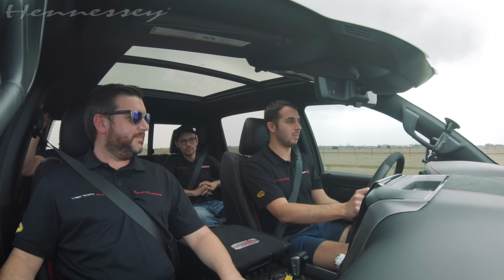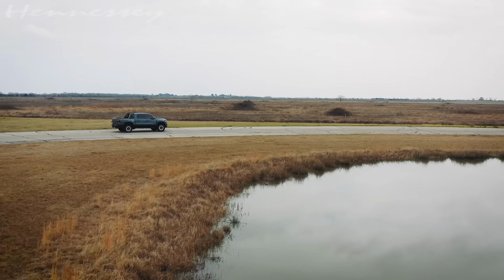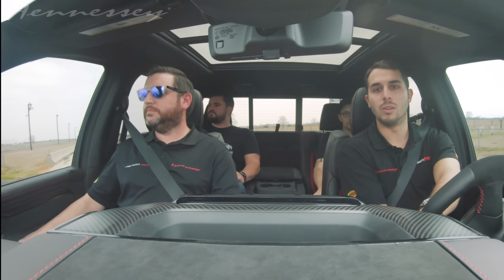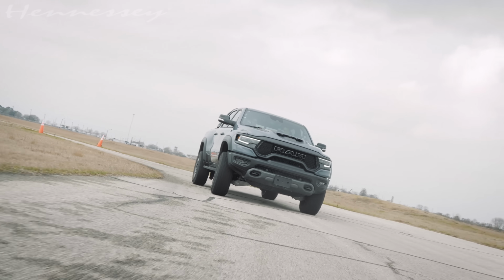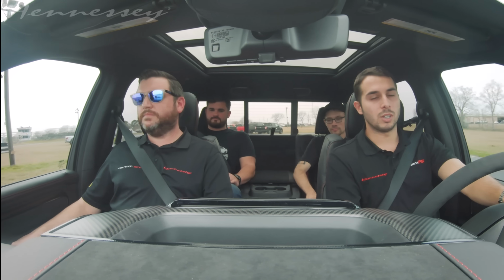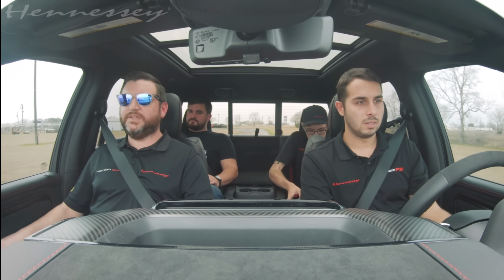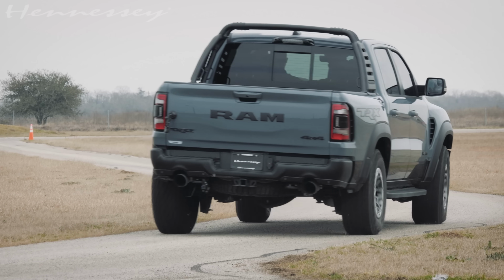Just to bounce off what you said, we focus on making reliable, daily drivable performance vehicles. They all come with a warranty from us. We back up exactly everything that we do. And we want you to have fun and enjoy your vehicle. We want it to be driven and enjoyed. So that's the main thing that differentiates us, we're going to back up everything that we do. It's about the Hennessey experience. Exactly, that's what we're after.